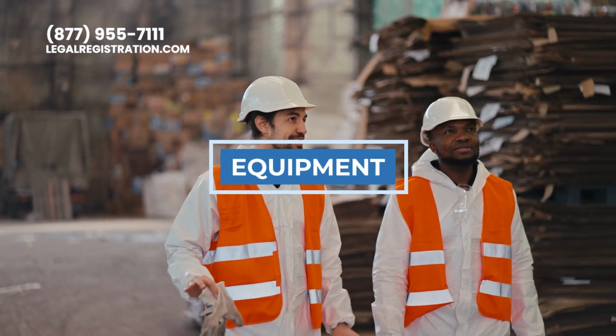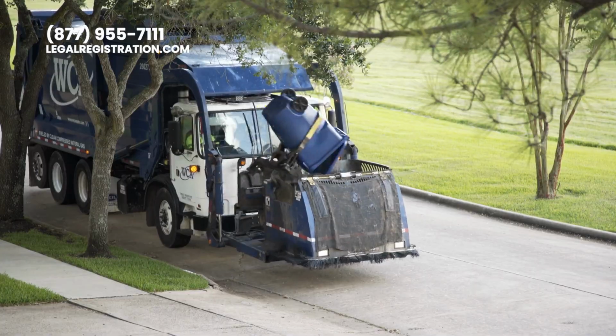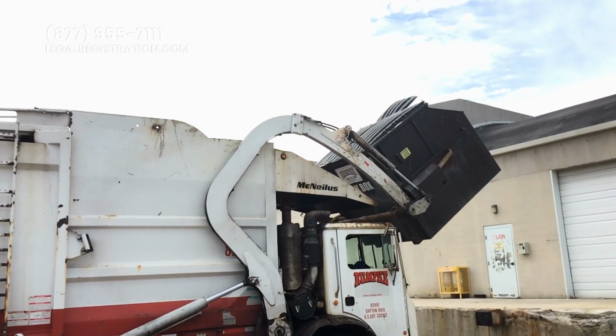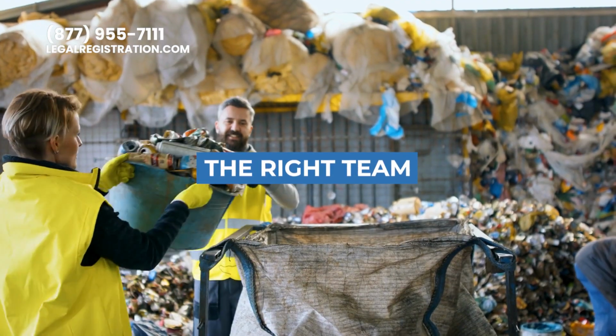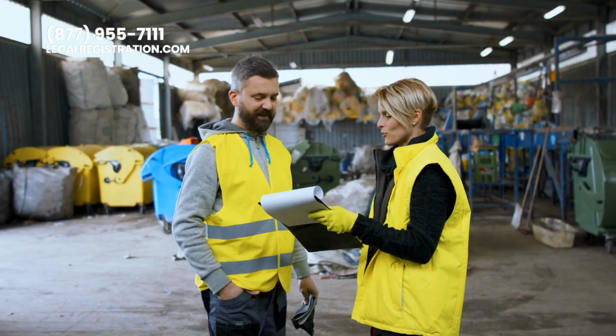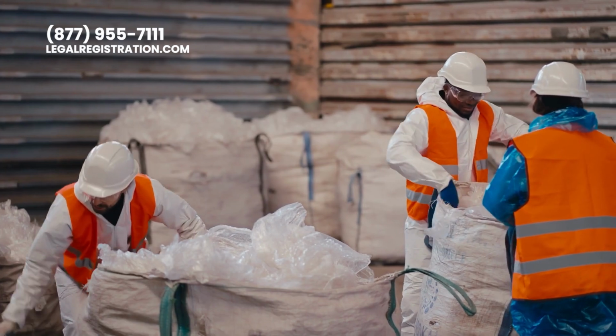Speaking of equipment, you'll need the right tools for the job. This could include trucks, bins, and safety gear. It's worth investing in good equipment to ensure efficiency and safety. Hiring the right team is also crucial. Look for people with experience in waste management or who are eager to learn. A great team can make all the difference in how smoothly your business runs.